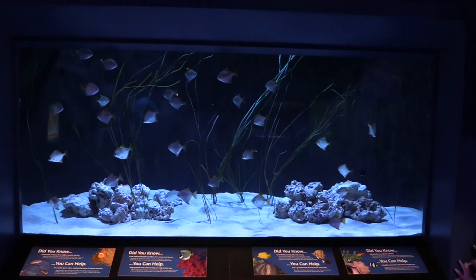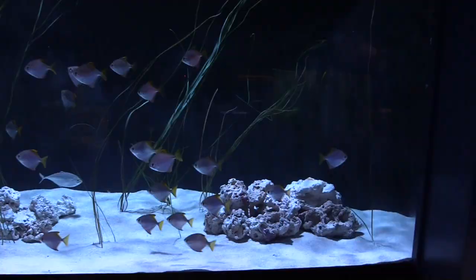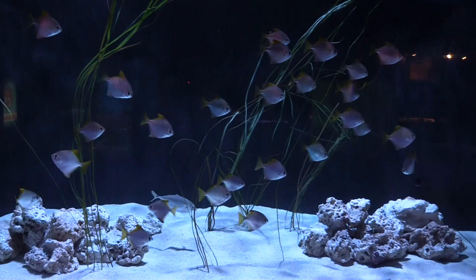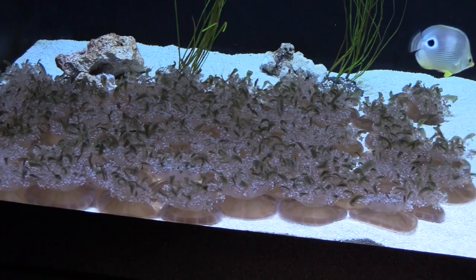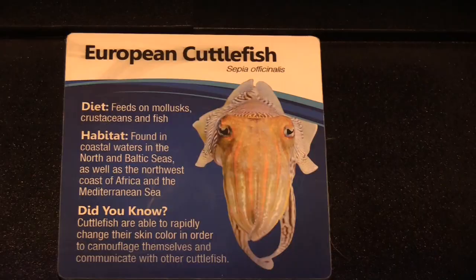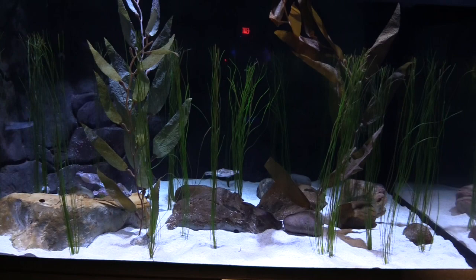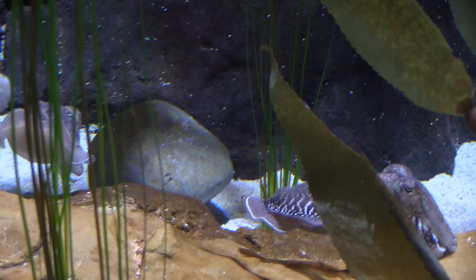All right, got this tank here. This tank, we're going to see some silver moony all over the place. Now we're going to see some dwarf seahorse. That is quite interesting. I got European cuttlefish in this tank here. These are such interesting looking creatures that they just flutter.